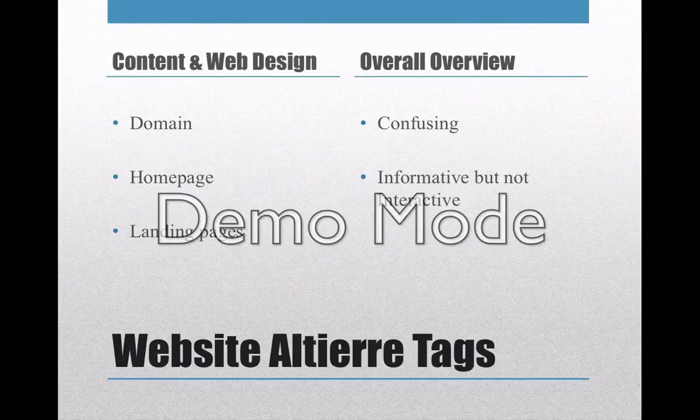Before I continue with the second part, I firstly want to explain the improvements that Altierre Tag needs in order to even be able to compete. Their domain page shows up with WordPress. For a company that is active in technological developments, they can do better and have their own legit domain. Their homepage is simple and shows images that link to their subpages. I think it is self-explanatory that the homepage needs improvements as well.